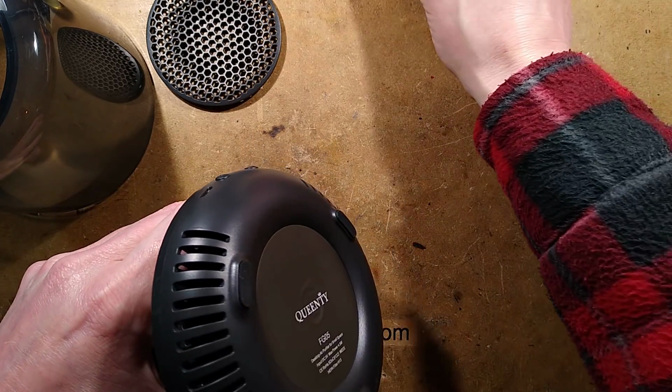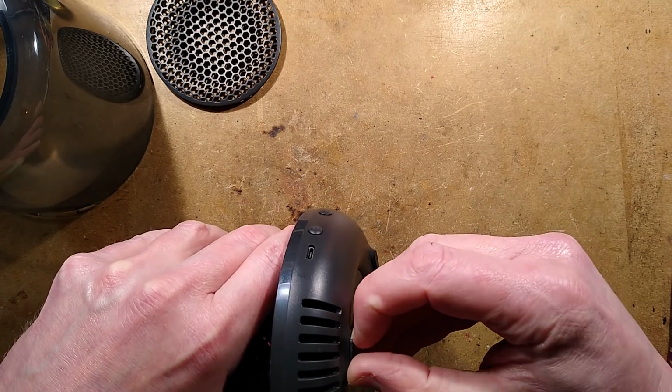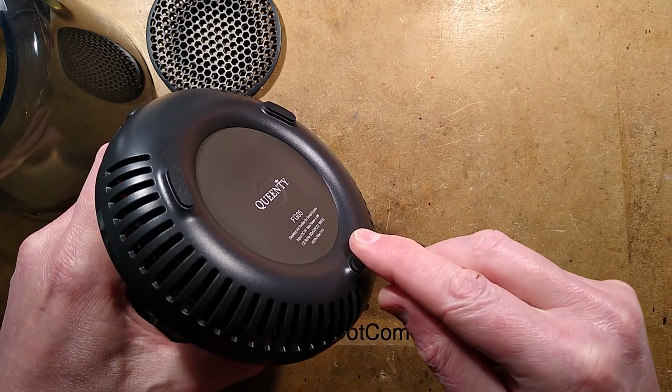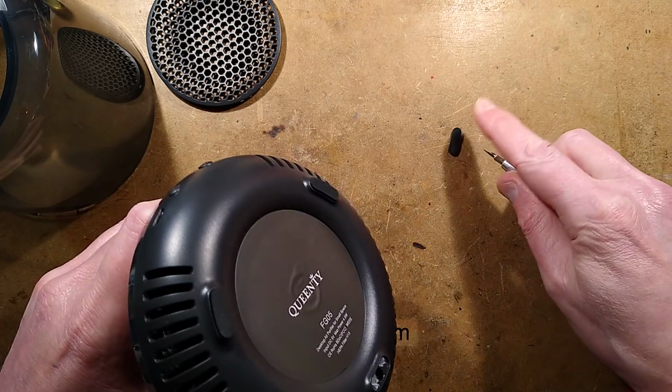Oh, it's got little pillars inside. So if I get these feet out, hold on, let's get the screwdriver in and gouge those feet out. Yeah, there's a screw under them.